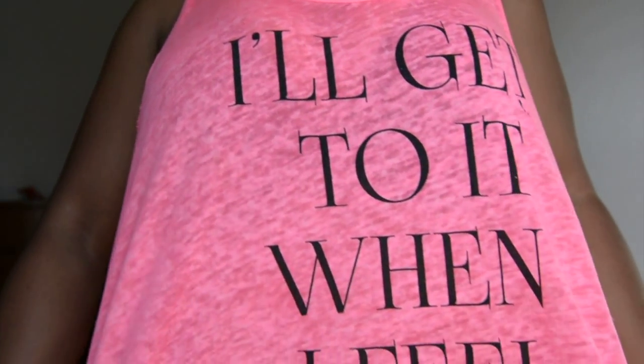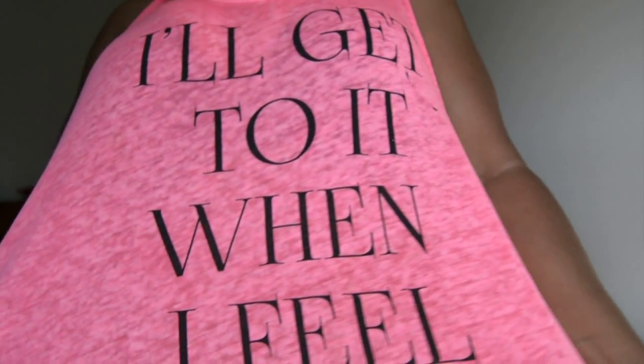I picked up this cute shirt for Mother's Day. Gotta show you guys real quick. I'll get to it when I feel like it. Got this at Wet Seal. They're doing a clearance sale, so check out their website. It was like $3, so I'm all about clearance and sales.